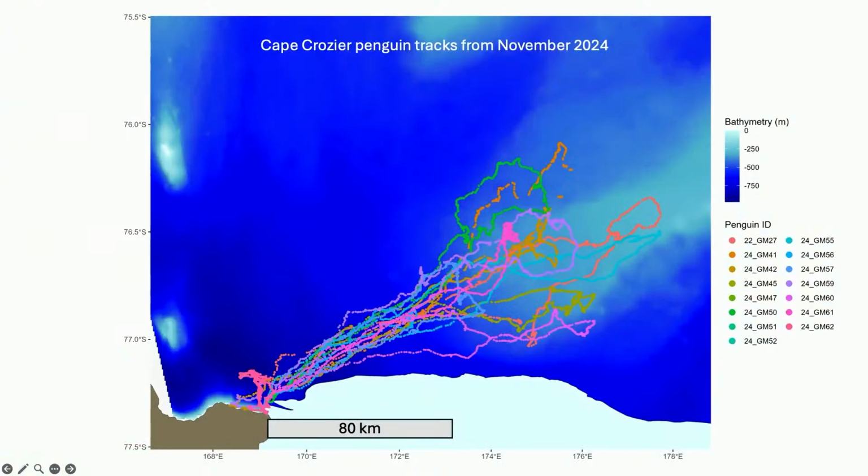And some preliminary results, just to show you the tracks of those penguins. As you can see, over 20 tags deployed, we recovered 15. So it's a good 70% success. That's really good. And as you can see, most of them, or all of them, went to this Rose Bank feature, a shallower feeding ground where they're all foraging.